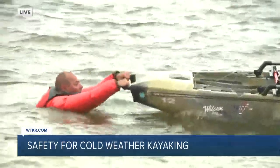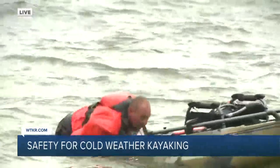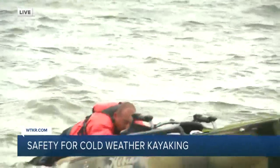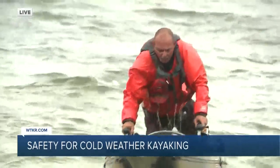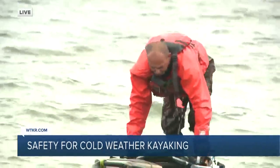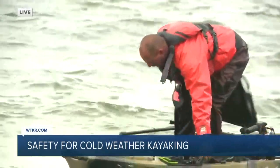And he's going to go ahead now and try to do what they call a stern re-entry. He's going to basically get his belly up there, and he's going to crawl using the length of the boat as stability. And as he gets over there, he's going to crawl over his seat, trying to keep his body weight as low as possible, but you see, it's not that easy. And then he's going to get on.